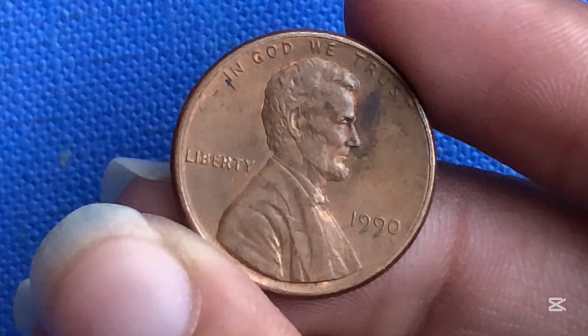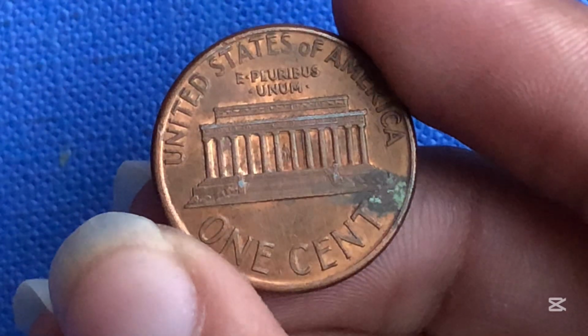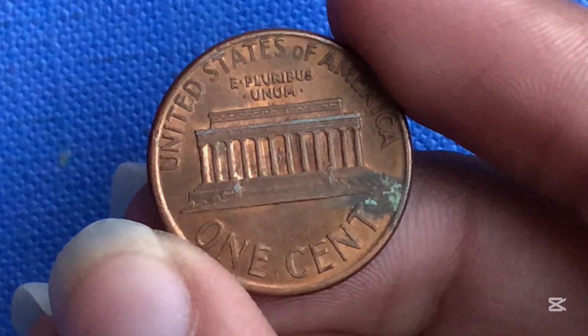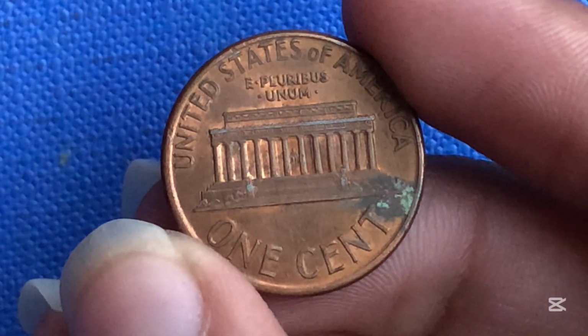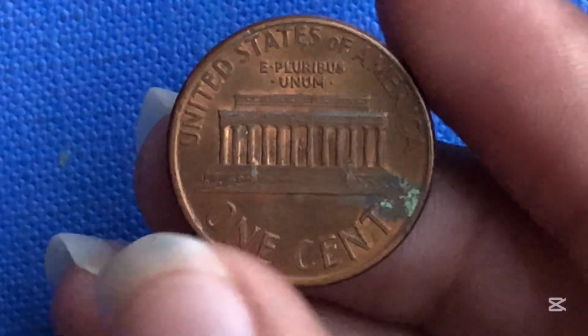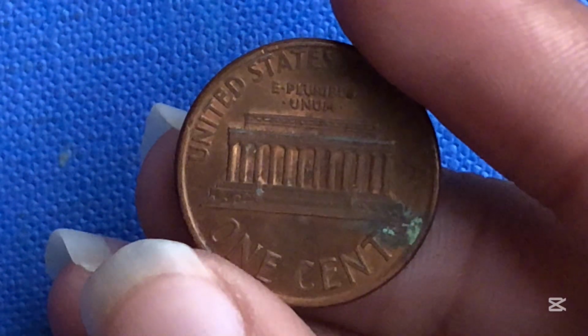The reverse is where the true magic unfolds. Instead of the familiar Lincoln Memorial, this coin features a breathtaking design symbolizing peace, an intricate image of an olive branch intertwined with a bald eagle, its wings partially spread as if preparing to soar. The artistry and symbolism encapsulated in this design make it one of the most visually striking coins ever struck by the U.S. Mint.